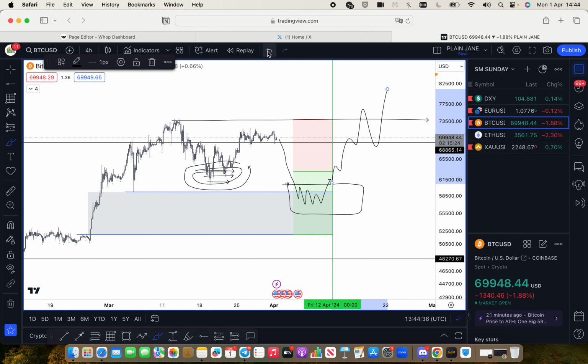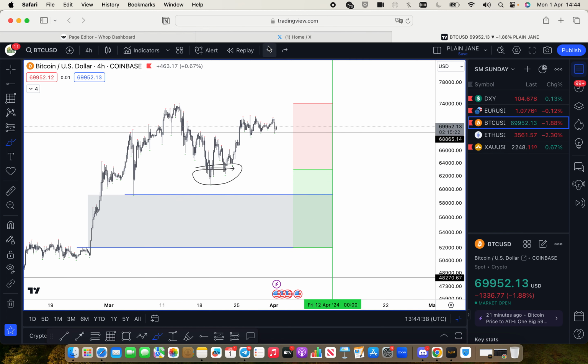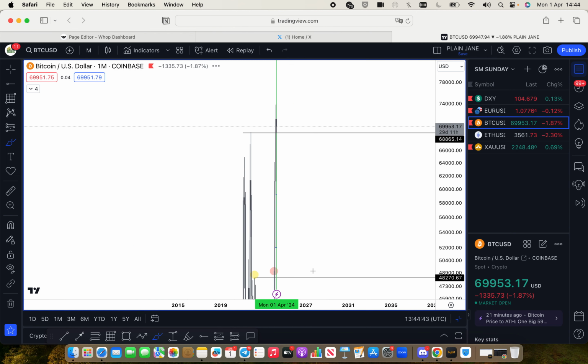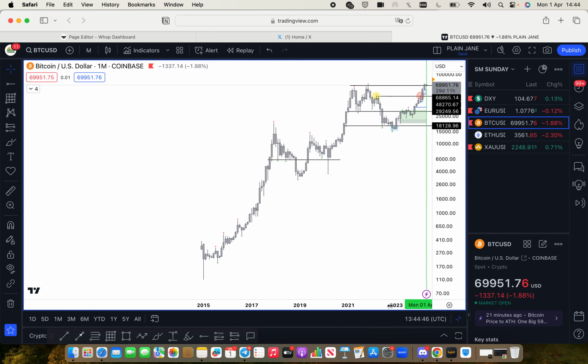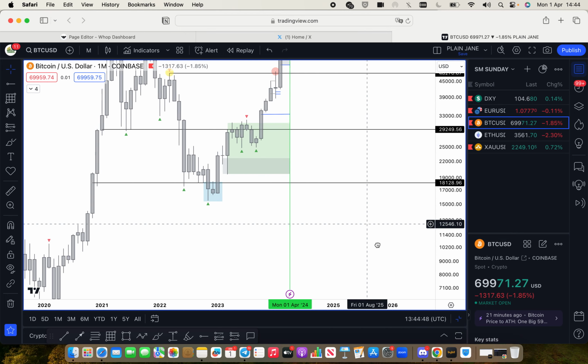So right now, in terms of what I'm looking for in terms of BTC, now if we go on the higher time frames, we just had the monthly and the quarterly candle closures, which closed absolutely bullish.